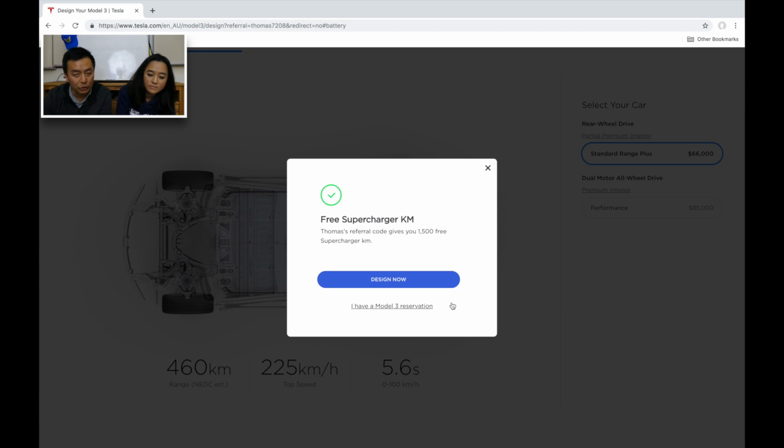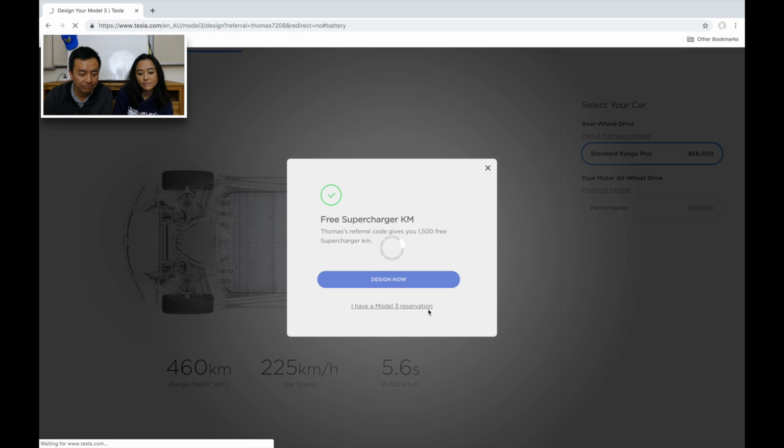So again, if you've used a referral link, this screen will come up, free supercharger kilometers. We will be given 1,500 kilometers free supercharger. Now this is very important. Joy is a Model 3 reservation holder under my name, of course. We were promised by Tesla last year that reservation holders who are Tesla owners already will get priority with delivery. So I don't know how true that is, but we'll find out anyway when they do come. So let's click on I have a Model 3 reservation.